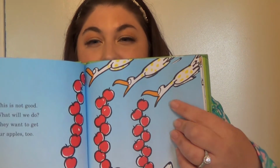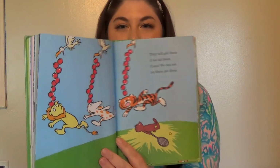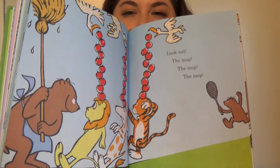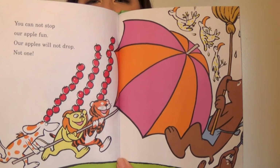Here are some birds. Maybe they're seagulls. Look like they're a little hungry. They want to eat those apples. They will get them if we let them come. We cannot let them get them. And they're running away from the seagulls. Look out! The mop, the mop, the mop. Here comes the bear again. You cannot stop our apple fun. Our apples will not drop, not one. And there they are, still on top.